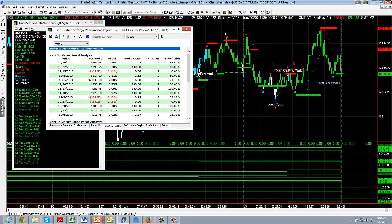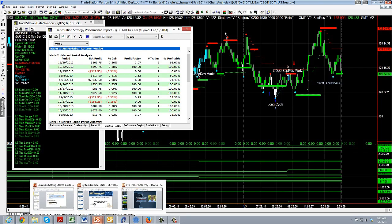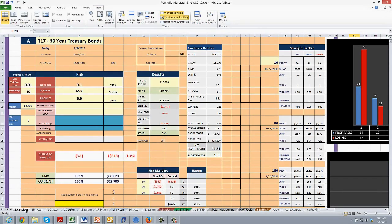Let's go through and have a look at the overall stats for the last 12 months. Here we have our stats for the last 12 months. The system has made $19,705 on a $10,000 account. Its max drawdown has been $743, so probably a slightly bigger drawdown than we typically want to have on a smaller account.